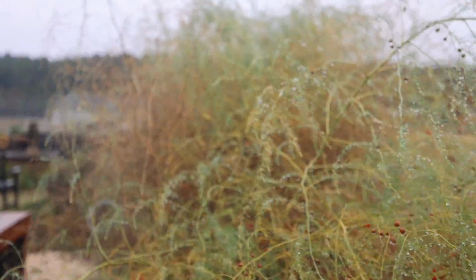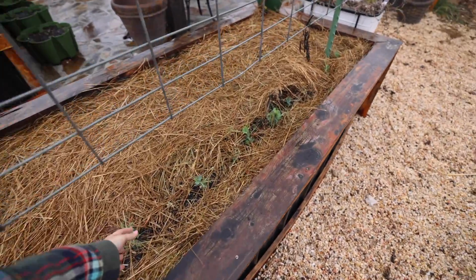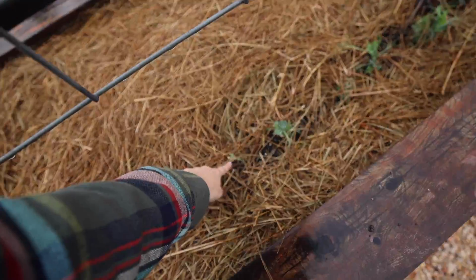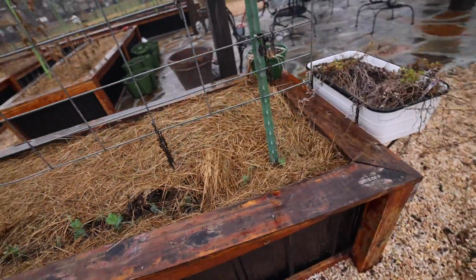I don't know though, I still find a lot of beauty in it, don't you? Looks like my peas, some of them recovered from the frost, some of them did not really come back. We'll see what the weather does. I'm not holding my breath on those.